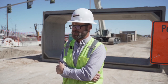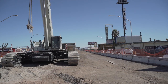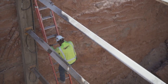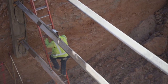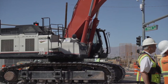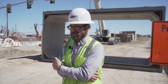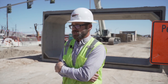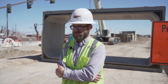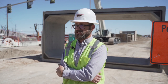There are existing utilities, some of which have also been abandoned. The abandoned utilities inevitably end up being in our way. Some of the existing utilities, even though we account for them the best we can, the relocations need to happen before you can bring a box of this size in. So the biggest obstacle is us clearing the corridor in advance of the storm drain system. So we're going to need to make the space for it, and that means relocation of water lines, sewer systems, all leading up to the eventual movement of the box through the intersection.